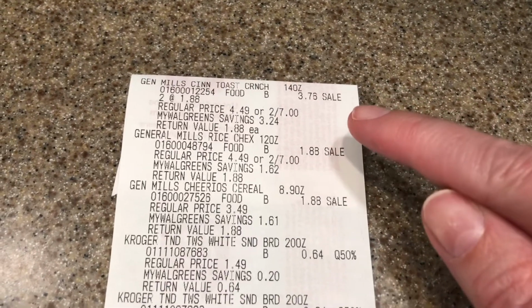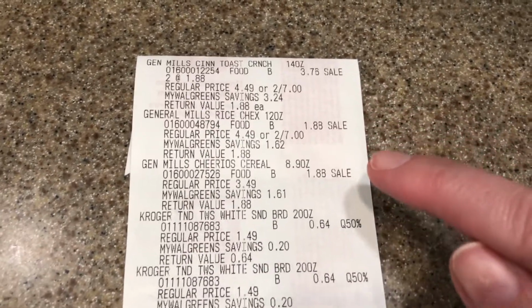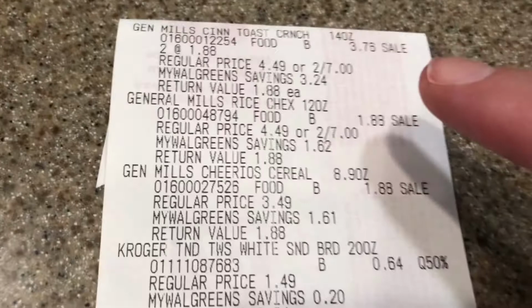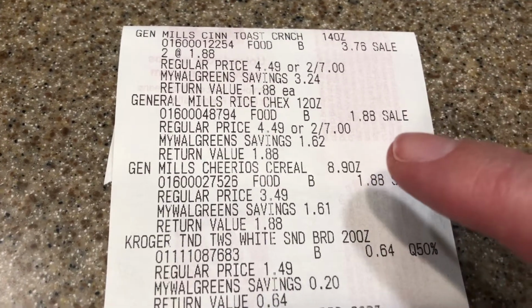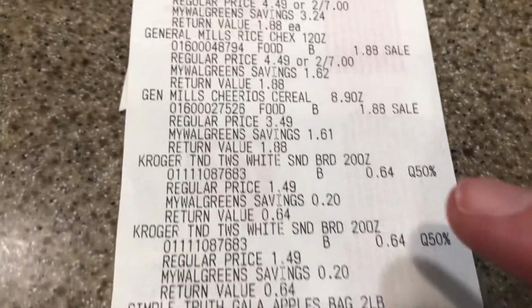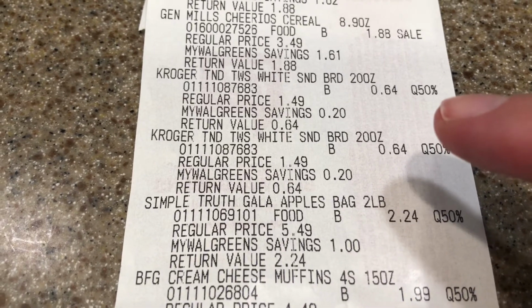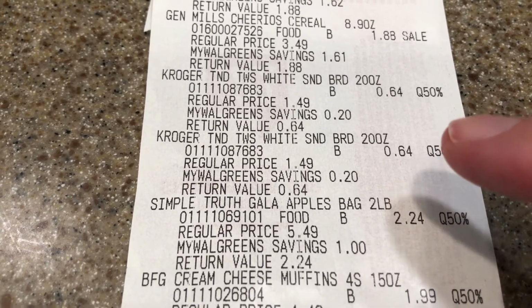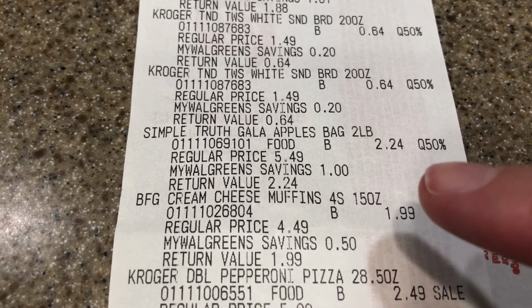Okay, so here are the prices that I paid. Basically, everything was either on sale. So here's the Cinnamon Toast Crunch, and that was $3.76 for two, which is $1.88 apiece. The Chex and the Cheerios were $1.88. And then we had the white sandwich bread that was 50% off. Gala apples, 50% off, $2.24.